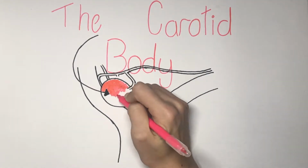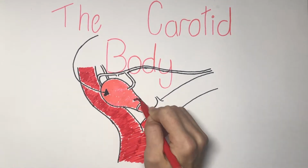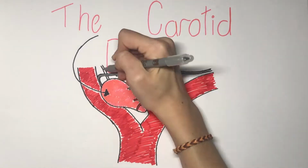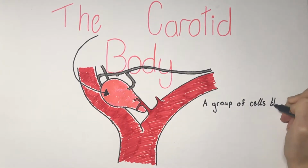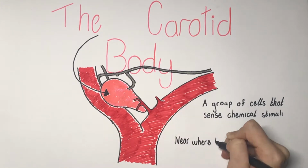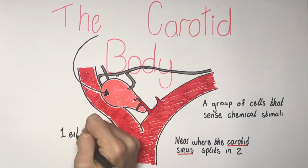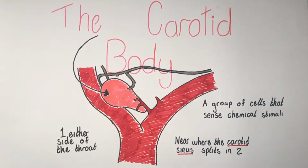The carotid body is a group of sensory and supporting cells that detect chemical stimuli in the blood, for example, low pH, high carbon dioxide, and low oxygen. A carotid body is found where a carotid sinus splits in two. In fact, there are two carotid bodies, one either side of the throat.